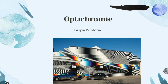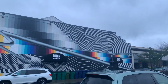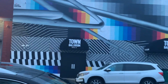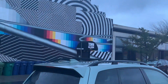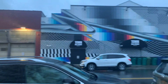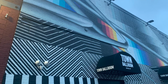The first mural that I looked at on Washington Street was Optichromy by Felipe Pantone. Visually, I think this piece is kind of stunning. It offers a nice contrast between the black and white colors and the rainbow effect. This mural speaks to the endless transformations of art and culture as it is made within a continuum and highlights the ways in which things repeat and transform. This mural is located on Washington Street between East Tupper and East Chippewa.